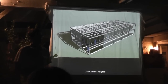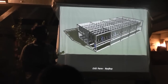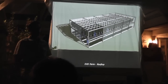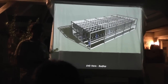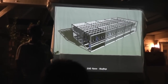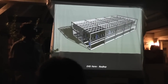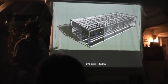Rooftops are awesome because no one really has use for them other than the air conditioning company. There's tremendous value in the city if you can find a rooftop that can support the weight of a farm, whether it's a soil farm or an aquaponic farm, but most buildings in the United States are built so cheaply that they can't support the weight, except for on the East Coast where they're built a little bit more sturdy. So if you can find a roof space for a rooftop farm, it's possible to make it work.